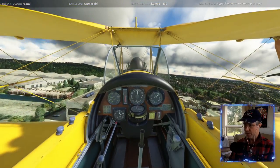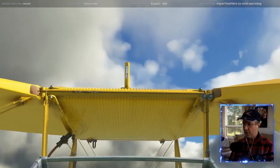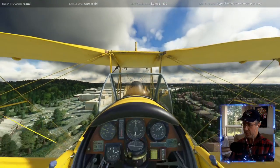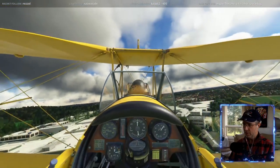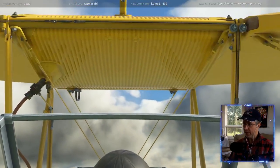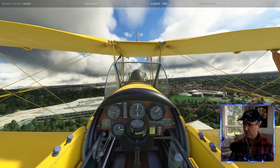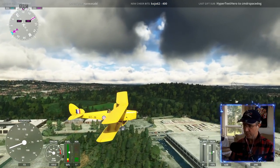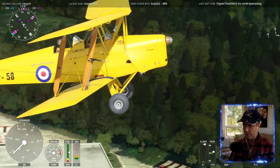The construction. I think that's the fuel gauge up there. I'm not sure. I think that's the fuel tank up there. I'm probably wrong. No, that can't be the fuel tank. How the heck would it feed into the engine? I don't know. Let's read up about it. The tank's probably right in front.